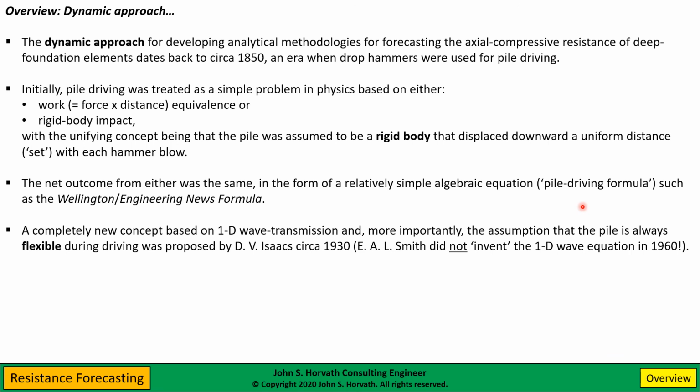Number one, Isaacs thought up this concept 30 years earlier. Number two, Smith was actually a mechanical engineer, and he published his work related to the wave equation earlier, in the 1950s, in mechanical engineering publications. But for some strange reason, Isaacs is not given the credit he deserves for really coming up with the wave equation, or what we refer to now colloquially as the wave equation.